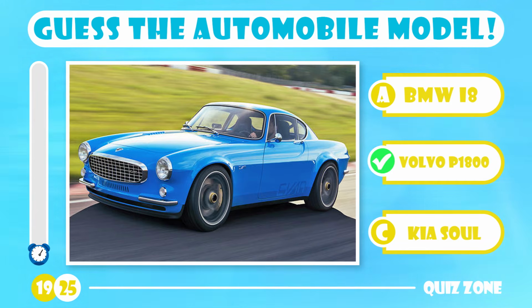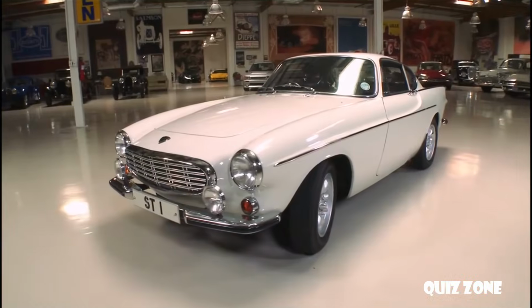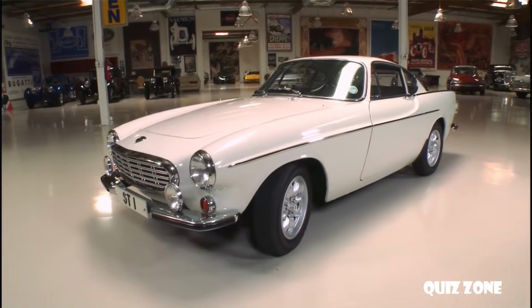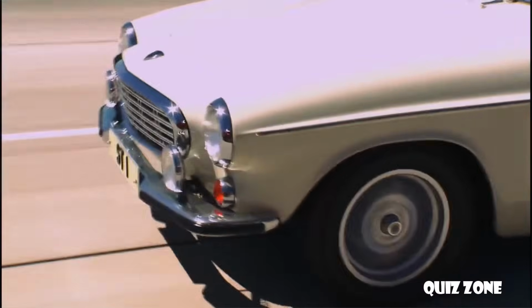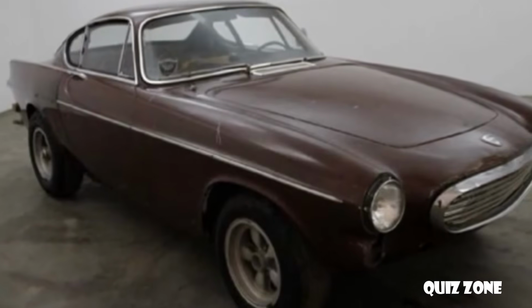The iconic Volvo P1800 was produced between 1961 and 1973, and one example holds the world mileage record for a car, having been driven for over 3 million miles by its owner.